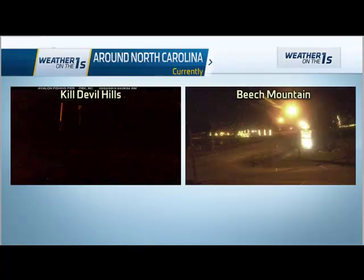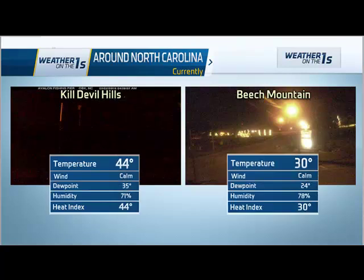A couple of web cameras across the state. I can't see much. There's the Avalon Pier web camera just prior to sunrise this morning, and the Beach Mountain Parkway cam looking pretty docile from resortcams.com. Temperature 44 in Kill Devil Hills along the Outer Banks, and 30 high atop Beach Mountain.